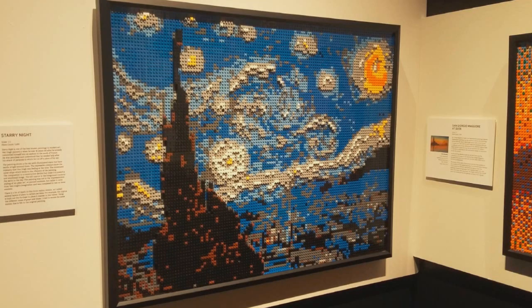This one here is one of my personal favorite paintings, of course, Van Gogh's Starry Night. And what I love about a lot of these interpretations is that they aren't entirely accurate, but the stylization is very well done. If you take this and put it up next to the original, the legitimate Starry Night, there are many inaccuracies, but it very much captures the essence of that original painting, and I love that.